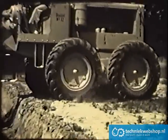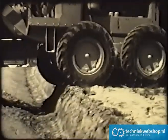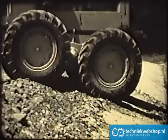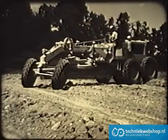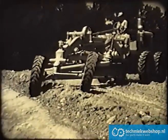The use of tandem wheels also reduces the jarring effect on the blade when the rear wheels pass over an irregularity in the roadway. And at the same time, because there are more tires to carry the load, lower air pressures can be used, giving good flotation on difficult underfoot conditions.